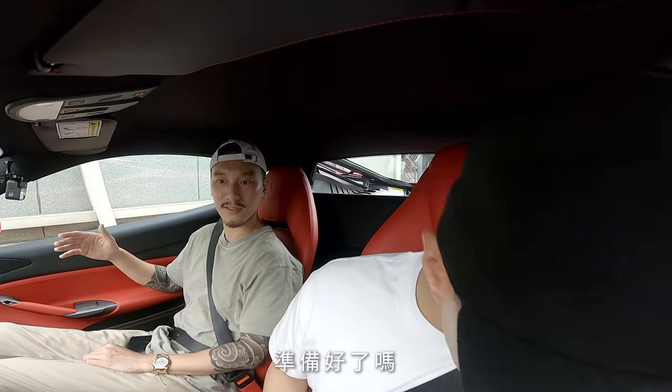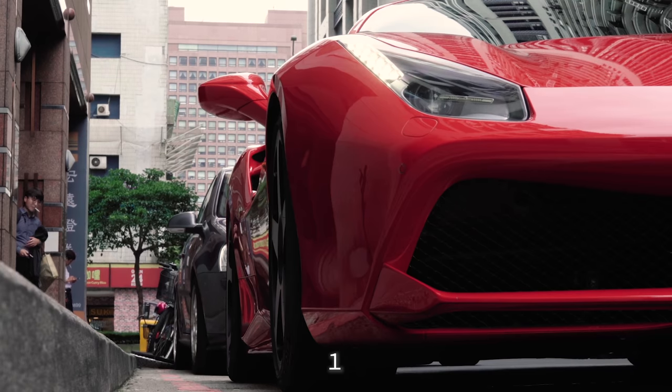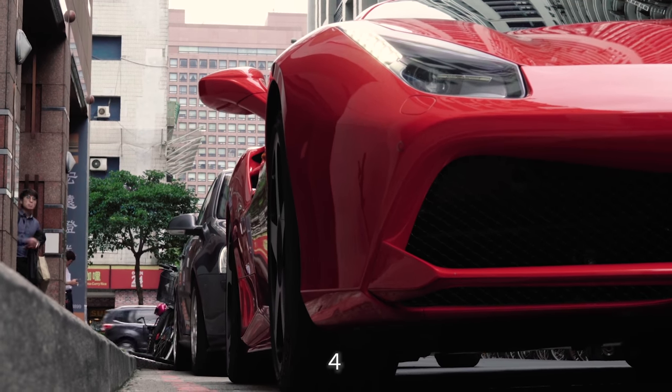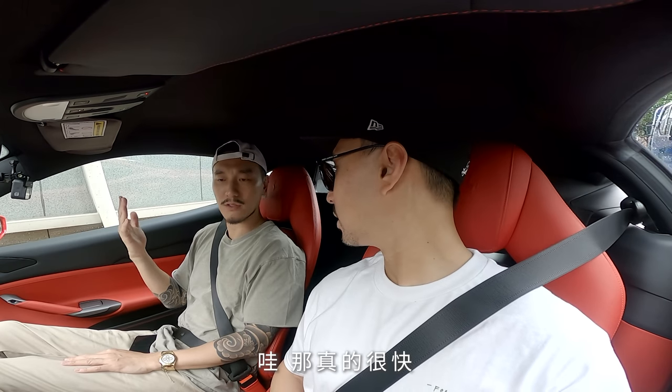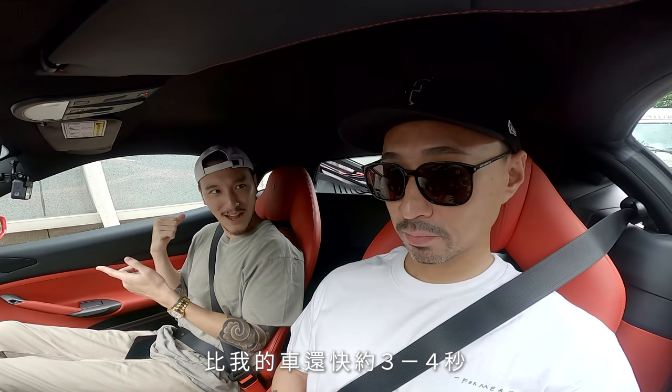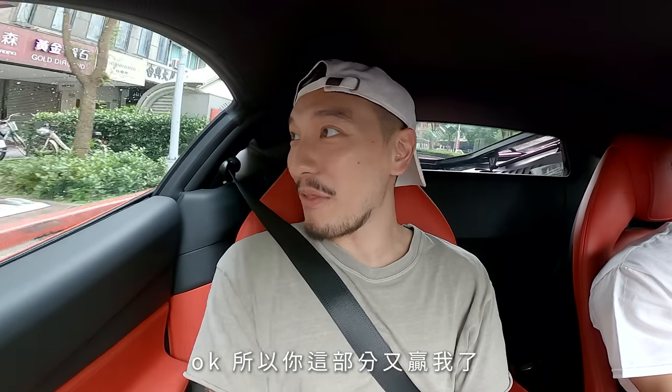Let's test this lift thing. Yeah, mine was like eight, nine seconds. All right, we're gonna go. Ready? Test it. Let's see how fast it's going. Ready? All right, go. Lift. One, two, three, four. It was about 5 seconds. Yeah. Took about 5 seconds. Whoa, that's really fast. I didn't even get to five. Yeah. That is 3-4 seconds faster than my car. All right, so you win on that one again.